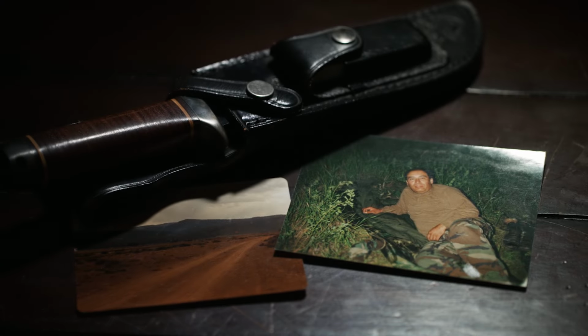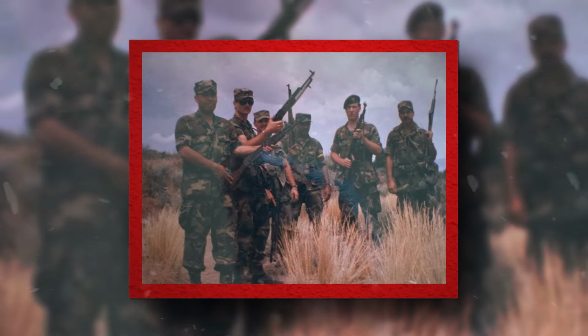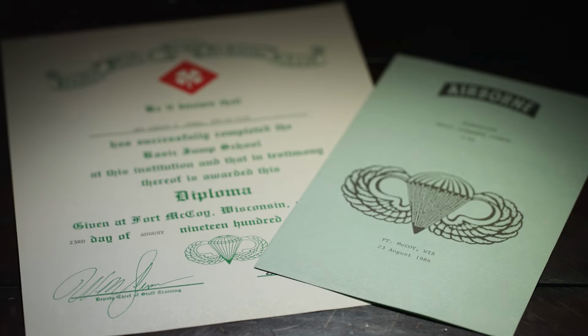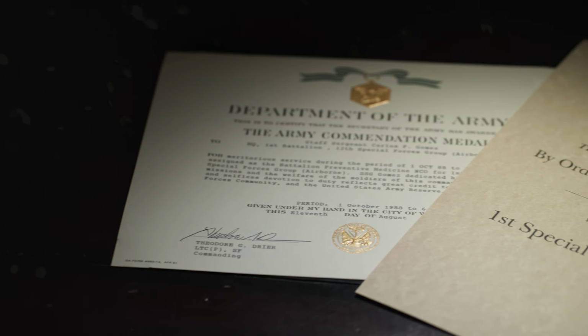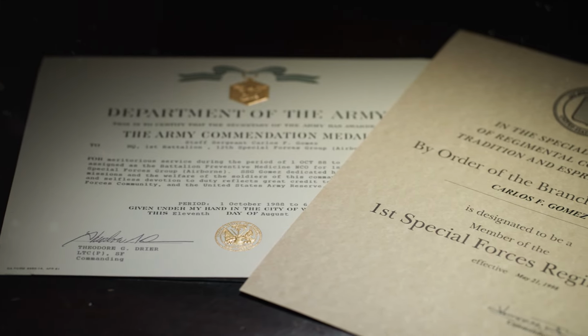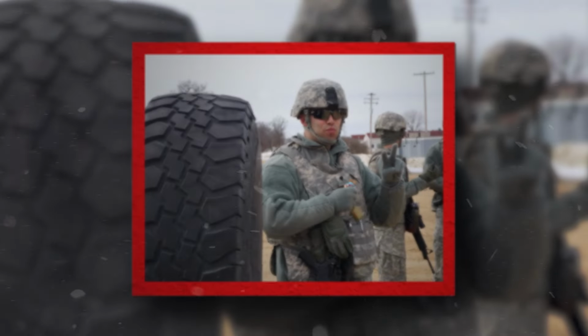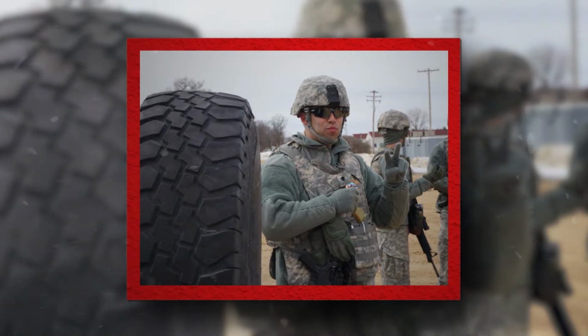My dad, Carlos Gomez, joined the Navy in 1968, active duty for 4 years, and then he got out in 1972, took a break in service for a while, and then eventually joined the Army. He was in Army Reserves with the 12 Special Forces Group, so he ended up doing 20 years total. And then I joined as well. It wasn't ever pushed, something I kind of wanted to do because of my dad. I served in the Wisconsin Army National Guard, a staff sergeant.